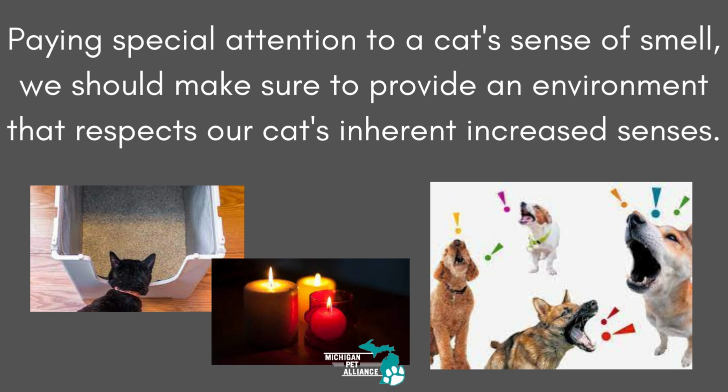We know that these things can affect them. So let's make sure that we at least have places they can go, places they can feel comfortable within the home, so that if you're having people over and there's lots of noise and lots of commotion going on, give them a room that feels safe to them so that they can feel confident that they don't have to hide under the couch the entire time. These things are all really important to help them feel comfortable.